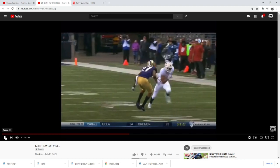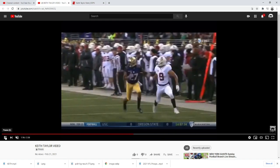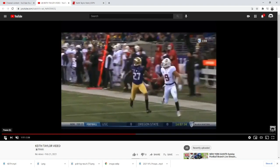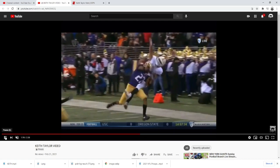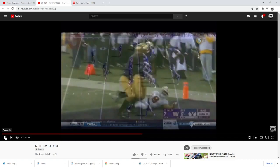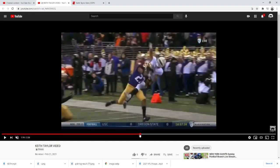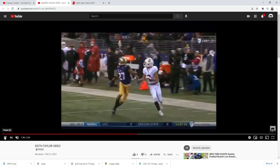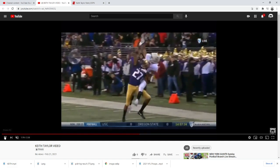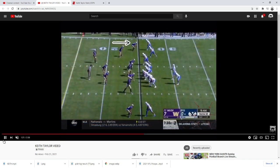Incomplete passes. Look at the technique right here. Gets his hands on him a little bit. Doesn't pass interfere. And look at that. Look at the receiver. You tell me if that's offensive pass interference there. He grabs his arm and pulls him inside. But he still has the wherewithal and the speed to stay with him. And even though he's being pass interfered, he still has the size and length to get involved in this pass to make it an incomplete pass. Look at that. All over the man. He was the receiver on that play.